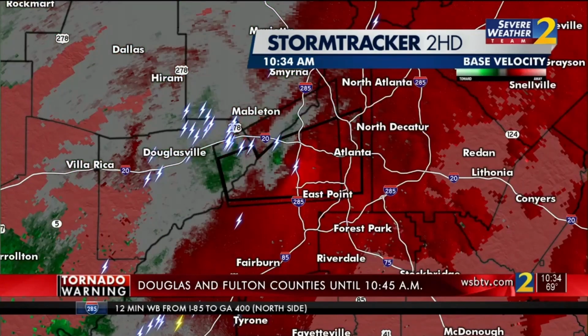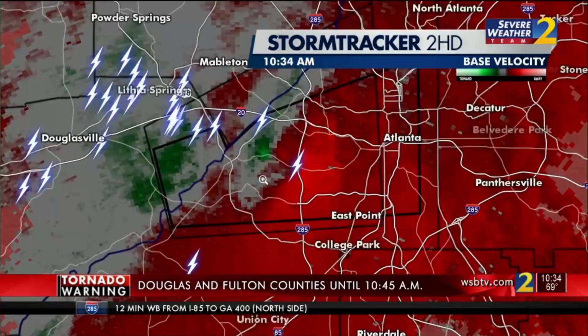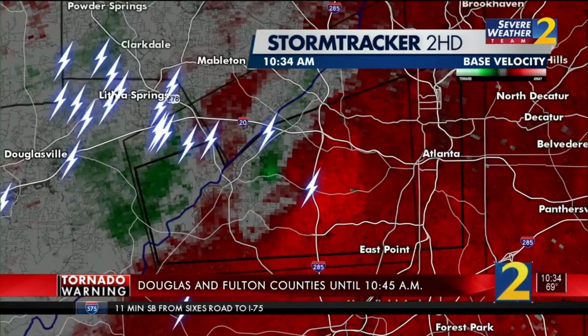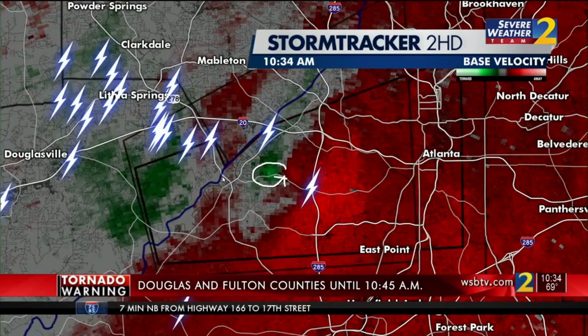So let's go back over to our velocity mode of Storm Tracker 2 HD. We'll zoom in a little bit here, and again, you can see that area of rotation pretty much clear as day right now. That is across this area right here. Where green meets red, that is where we're seeing that rotation. Green is wind that's going toward the radar. Red is wind that is going away from the radar. So our radar is capable of separating out how that precipitation is moving within the storm, and that gives us a sense of where the rotation is, or where the most significant part of this storm is.